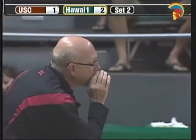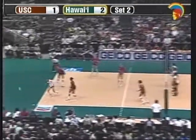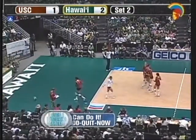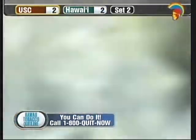You know, Danielson had some valuable time this summer playing with the national team. She's now graduated all the way up to the A2 team. That's one level below the Olympic team. And I think it's made her a better player. Kai-Hui serves it long, and we are tied at 2.